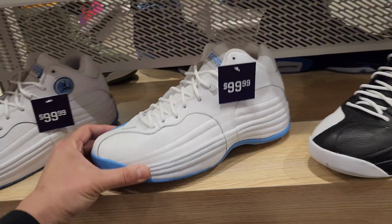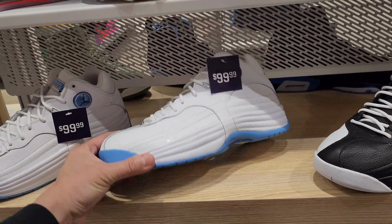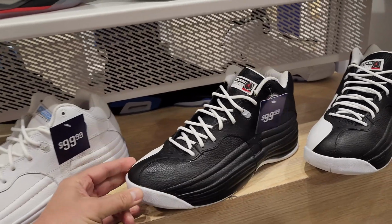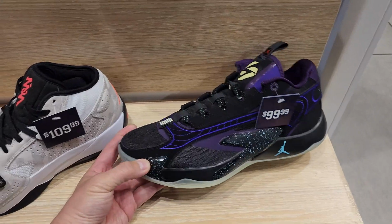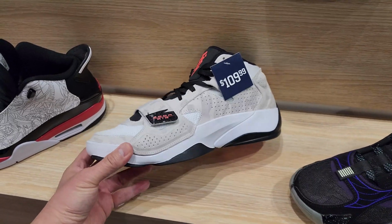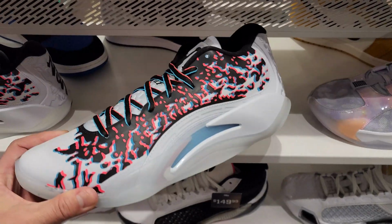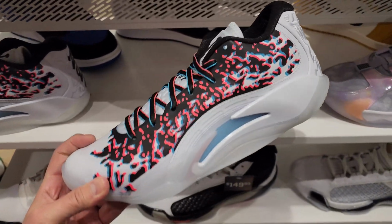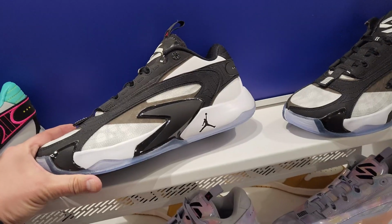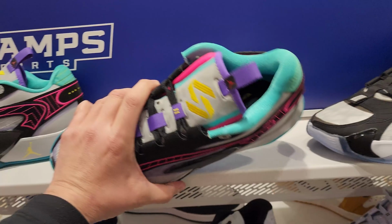Jumpman Team ones right here. I really like the University Blue one. Got the old school ones right here, mostly black. Luca 2s, Zion 2s. I think these would be way cheaper since the Zion 3s are out. There's like a TikTok colorway. I swear this reminds me of TikTok. Not that I even use it. And a couple more of the Luca 2s.